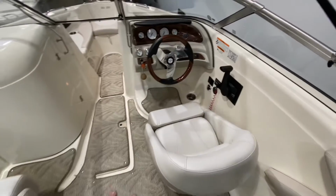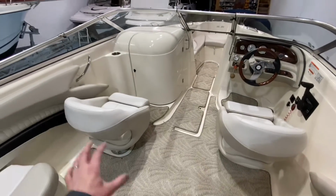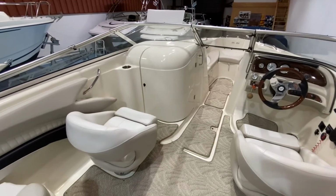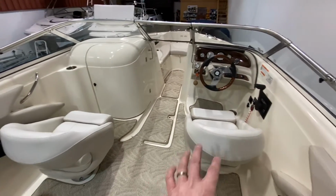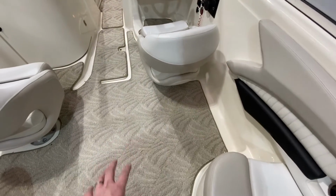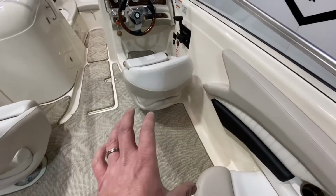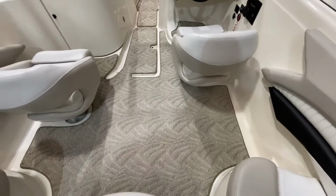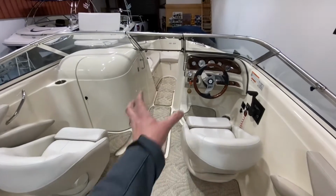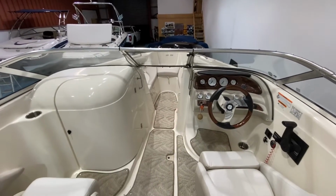The helm seat is set slightly further forward than the passenger seat because you've got this toilet enclosure taking up a bit of room. That has the effect of giving you a huge bit of floor space here. So you could set, you know, bags or cool boxes or whatever there. There's loads of open floor space in this boat. As I said, a nice wide walkway out into the bow area as well.